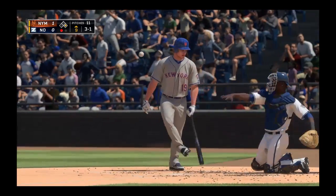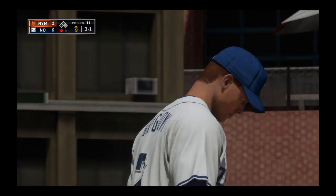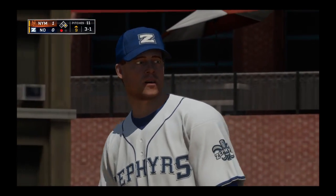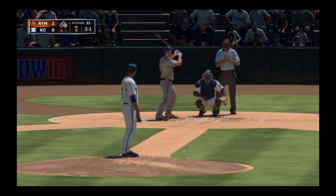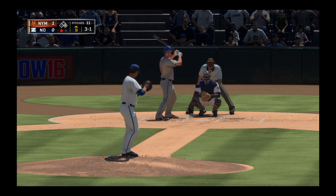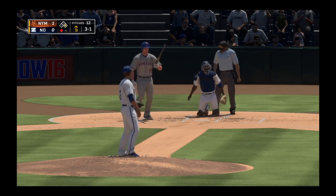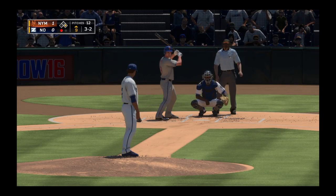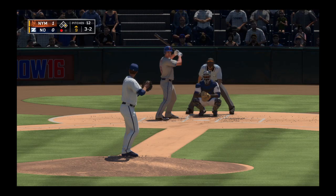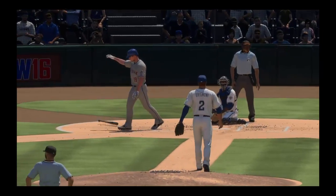That one's in there, 3-1. Chopped foul right at home plate. And Bruce will lay off that one. He's aboard. It's ball 4.